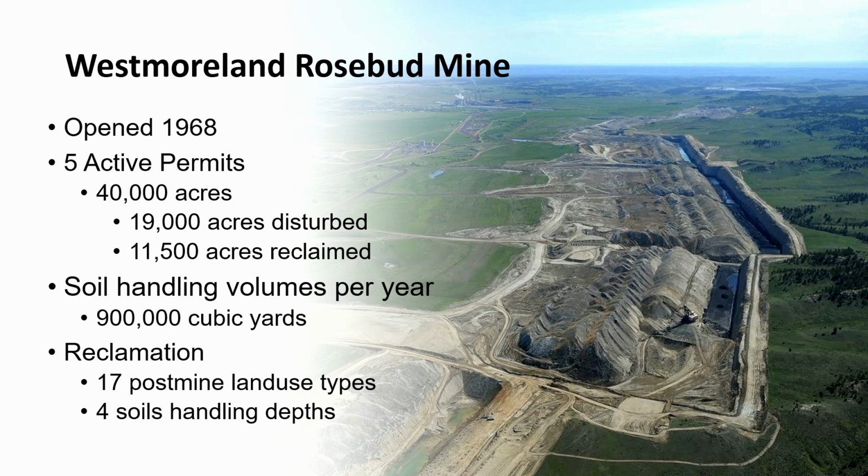19,000 acres are disturbed, 11,500 reclaimed. As Corey mentioned, the soil handling volumes per year, that's a pretty significant number. If you think about it, when we do salvage the soil, the first top foot is pushed up with a dozer, and the second foot is pushed up with a dozer too.